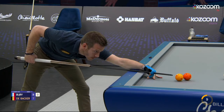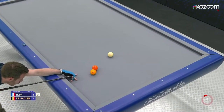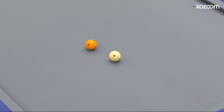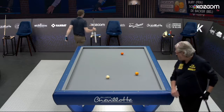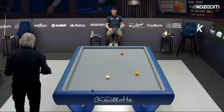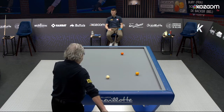I think he has to go to short cushion first, or can he reach the long? Yeah, that was a good try, and it does not come back now. Yeah, desperately unlucky there. He did not have a real shot to play, so he had to try this one, and no way to play safe. He leaves everything open here for Peter.